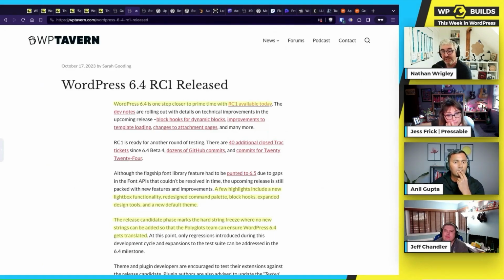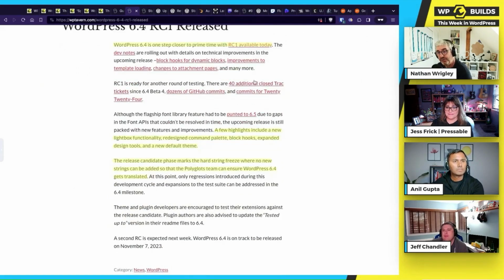WordPress 6.4 release candidate 1 has come around. What this means is, if you're new to WordPress, we're approaching the point where a new version is coming around the corner and final versions are being put out that need to be tested. Strings have been frozen, which has to do with the text. One of the important things in moving a version of WordPress from one to another is that it has to be translated, so there has to be a moment where no more language can be altered. That's now fixed, so the translators can get busy and update it into all the different locales and languages. But basically, it's coming down the pike very soon.